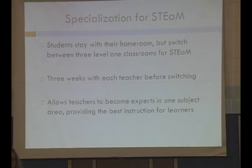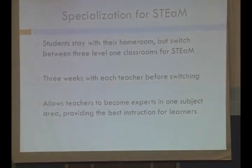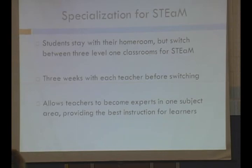So when the students start moving for STEAM, it's going to be keeping them together with their homerooms. We are specializing, like we said, and they will be going to different teachers for their social studies, for their engineering, and for their science. Your student will be kept together with his or her homeroom. They will just be visiting the different teachers. They will have 3 weeks with each teacher, learning each one of those pieces before switching to the next teacher. They will visit every teacher each trimester. So each trimester they will see the science teacher, they will see the engineering teacher, they will also see the social studies teacher. Once again, this allows for teachers to become experts in their field and once again provide differentiation on the spot to continue to personalize the learning for every student.